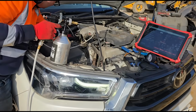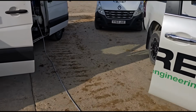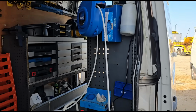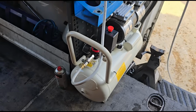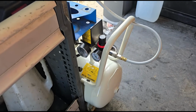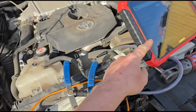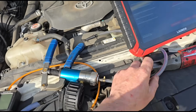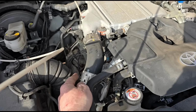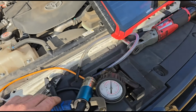Just squeeze in that fluid, and obviously this is connected up to our compressor here. So that compressor is now running. We have that up to 130 psi. So we've got some of these other tools here. This is what we use, a manometer, to confirm that the pressure sensor is giving the same reading, and just a pressure gauge to make sure that these metal pipes are not blocked with soot. So we just connect that up, make sure that we're not building up pressure there.